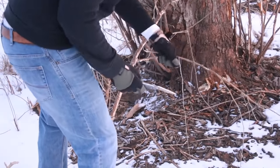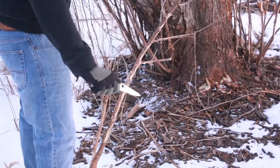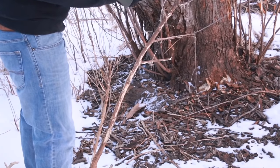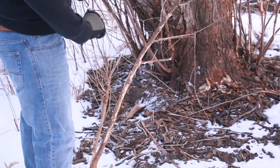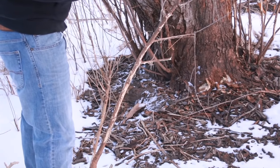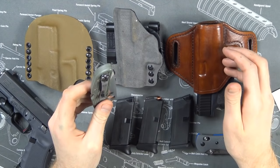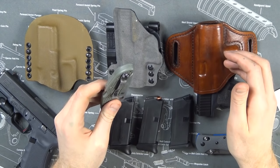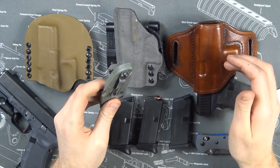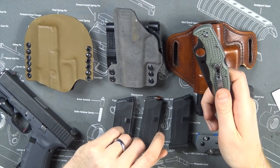Another thing I really, really like with the Spyderco, I'm not going to give you too many details because I haven't done a full review yet, but I plan to, is you can switch the clip from one side to the other. I actually carry my knife in the left pocket of my jeans and my pistol on the right side of my body. The reason for that is if I go for my pistol and I'm not able to for whatever reason, let's say I get pinned up against a door or I hit the ground or he's got my arm behind my back, I have an option to go with a secondary weapon.